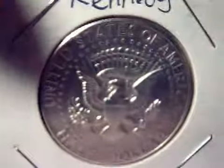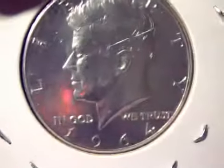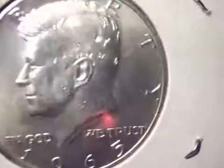So that's a total of 4 90%ers. This is my last 90%er, and this one is in pretty good condition, besides that scratch on his head. Definitely a lot of detail still there. So very nice coin. The next one is a 40%, obviously 65, and I don't think this one has a mint mark either.